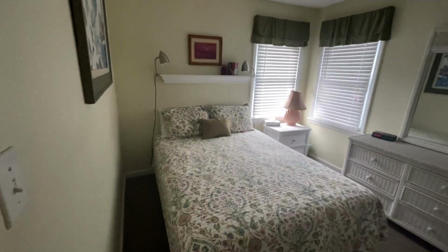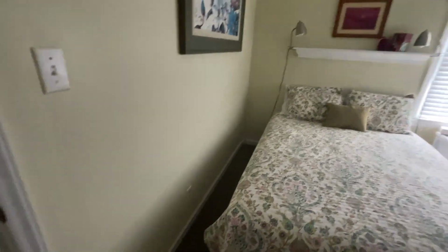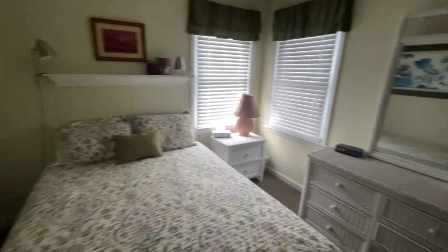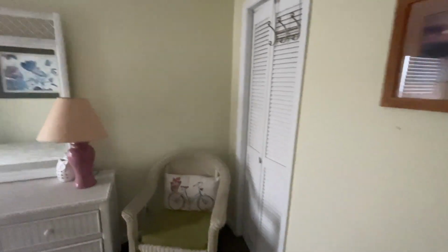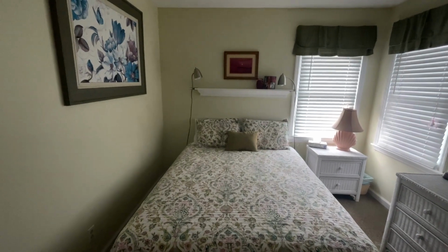Off to the right is the master bedroom. It is a queen size bed. As you can see, there are minimal plugs in the cottages. There are power strips throughout the cottage, but there are not many plugs, so plan accordingly whenever you are coming to stay. Each room does have a closet for your things. We do not use those, we just use our suitcases, but you have the option.